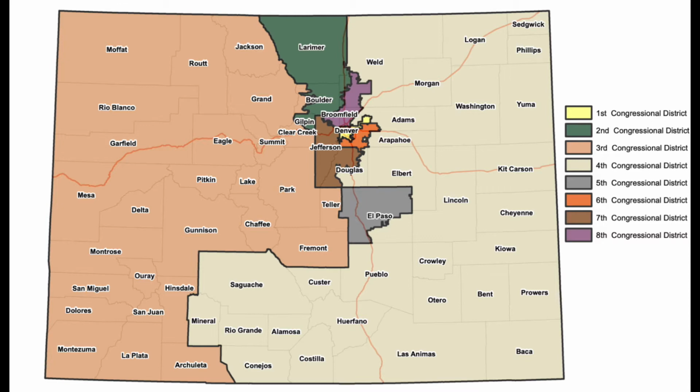This would have been a very good map for the Republicans here because if you look at the county of Pueblo there in the southern part of the state, that would have switched from District 3, which can be a marginal seat at some points, to District 4, which is safe Republican. This would have ensured freshman Congressman Lauren Boebert with a very safe Western Slope Republican district.